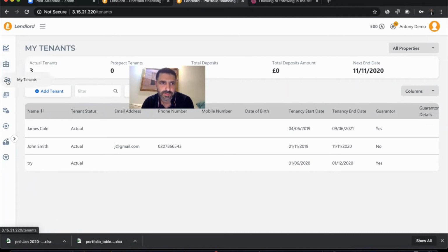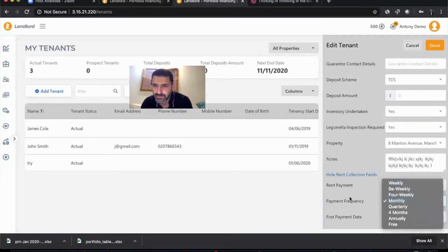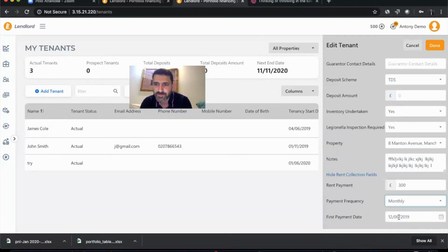So in the new version, and just be noted that it's not released yet, this is a test environment. We will send an email once it's released. You will have it on the sidebar when you edit the tenant. So you can put what is the rent payment for this specific tenant. You can put the frequency of the payment, and you can put the first payment date.